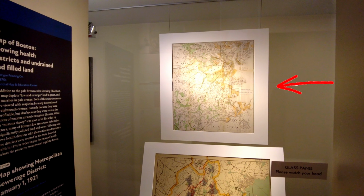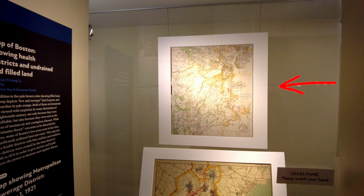This map shows Boston's filled land, swampy areas, and salt marshes, once considered unprofitable and disease sources. It also features health districts outlined in blue, created in 1874 by the State Board of Health to help control diseases in these polluted environments.